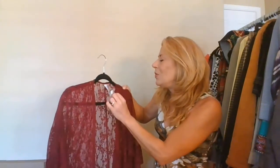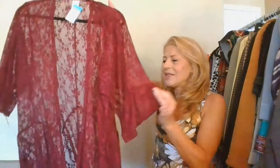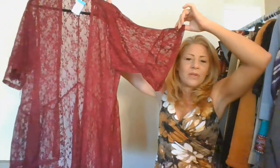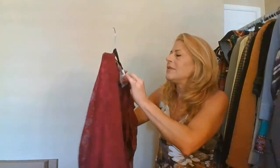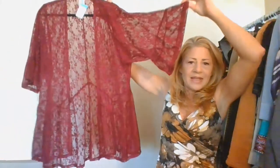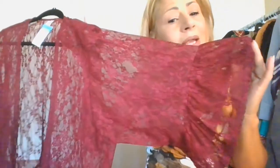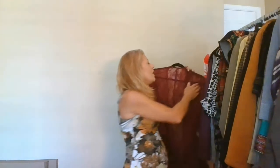This is a Time and True. It is an extra large. It is like this lace boho cardigan. I'm sure it probably was like an intimate, does it even say? I don't care if it was or not. I'm going to list it under cardigans, and I think it should do very well. It's a nice large size. It is a beautiful maroon color. Sorry, the color's not really showing up that great. And yeah, so I think that should go fairly quickly.